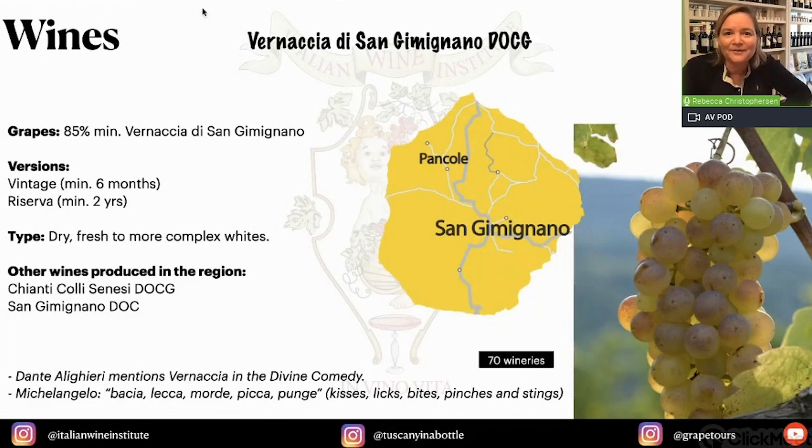Michelangelo even talks about Vernaccia. He describes it that it kisses, licks, bites, pinches, and stings. And so I love that. I think that's the greatest description. We should get back to talking about wines like that.